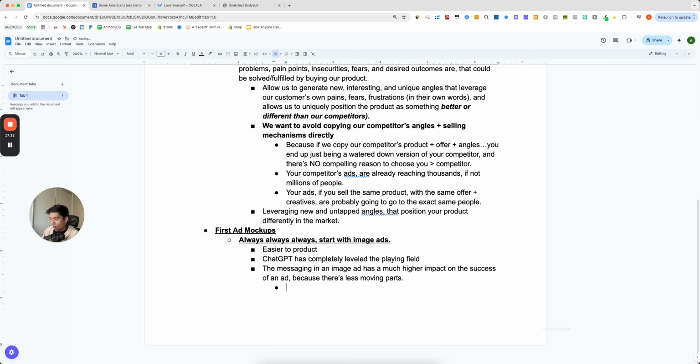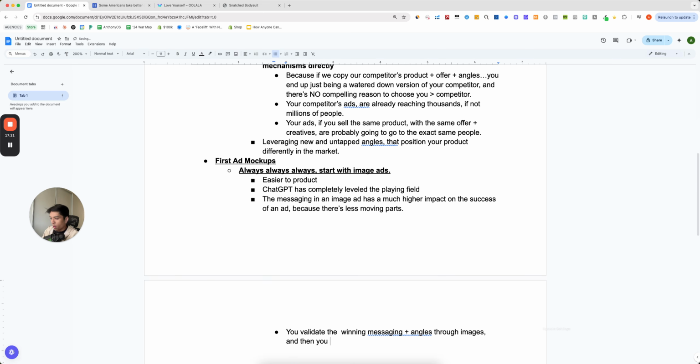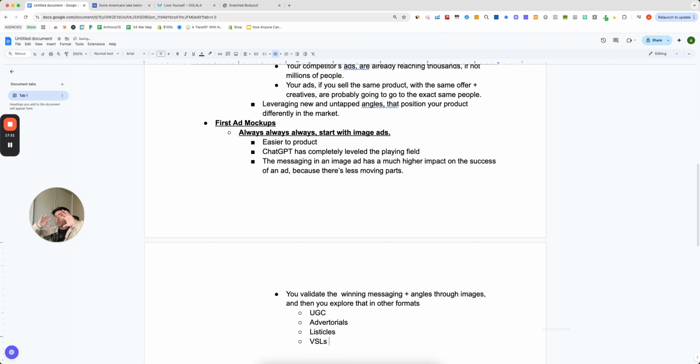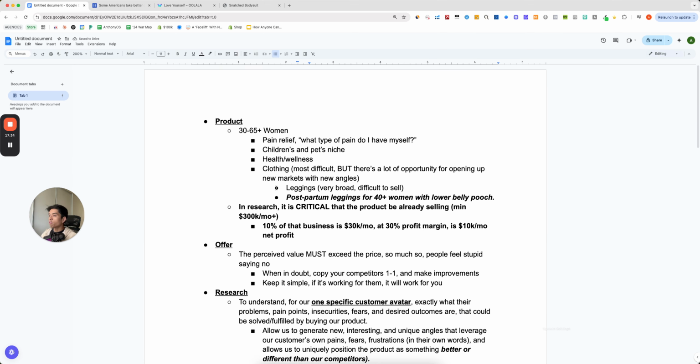So with an image ad, it's much easier to determine whether the messaging is having an impact on the success. And then you validate the winning messaging, those angles, through image, and then you explore that in other formats. Think UGC, advertorials, listicles, VSLs. Then you can just go on and on and on. So this is our game plan here.